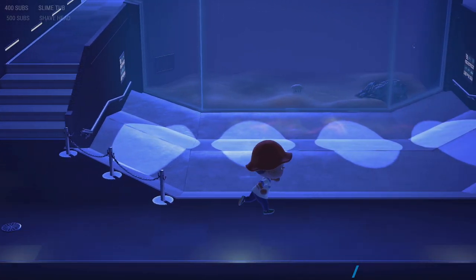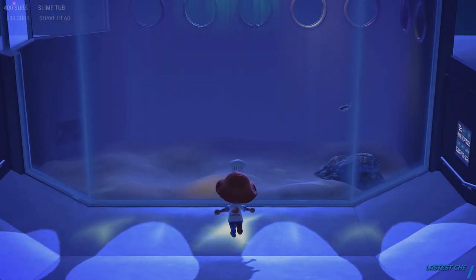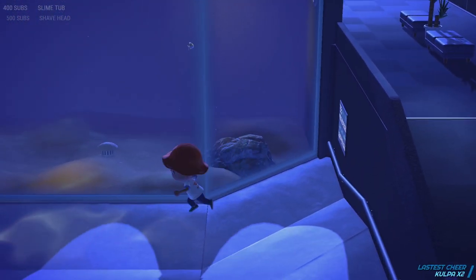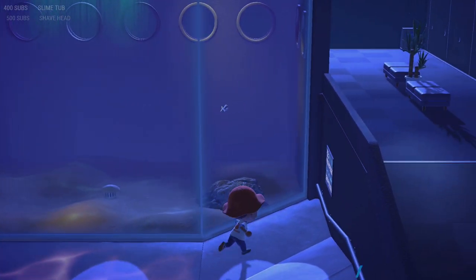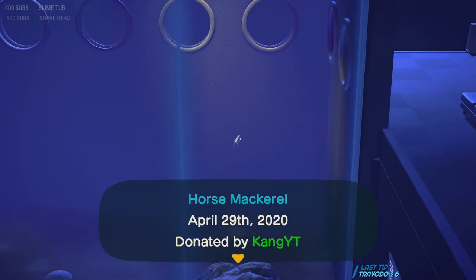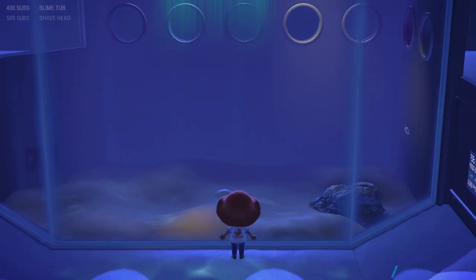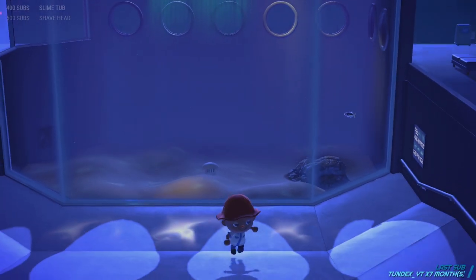All right. Nothing in this area as well, but again, we will fill it up. Actually, there is something here. Is that a carp? I'm thinking that's a carp. Let's take a look. Oh, horse mackerel. I kind of forget about the horse mackerel every now and then, but yeah, horse mackerel.